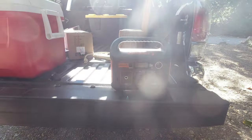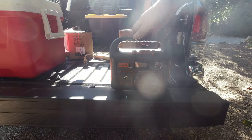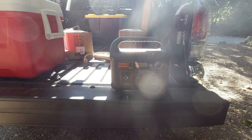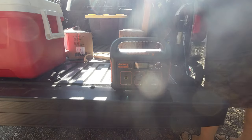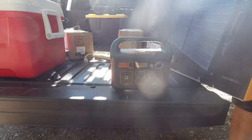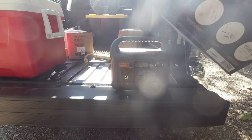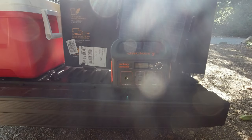We've taken this to Joshua Tree. It's helped us out there. It's lit up all of Malibu. We went to Leo Carrillo. We went to Sycamore Canyon, Thornhill Broom. We went to Point Mugu. We were even up at the Angeles Forest with my friend, and this thing is still ticking.